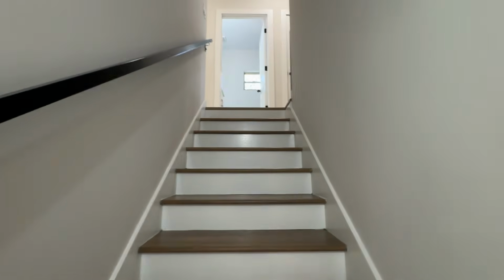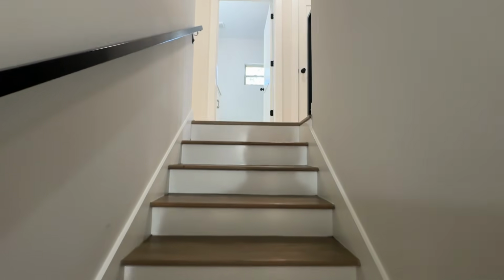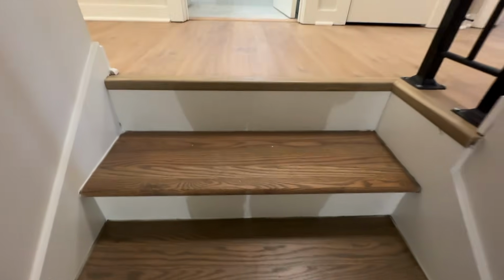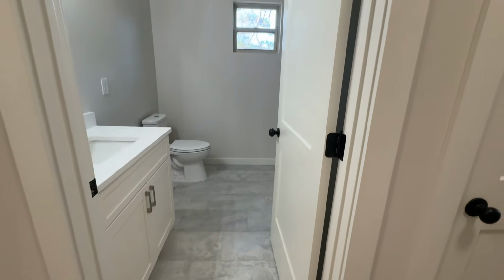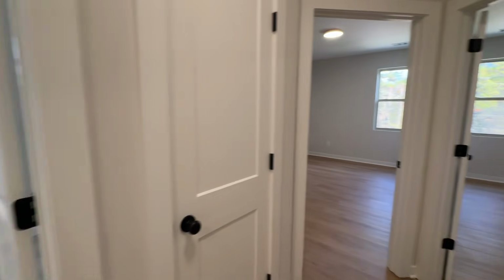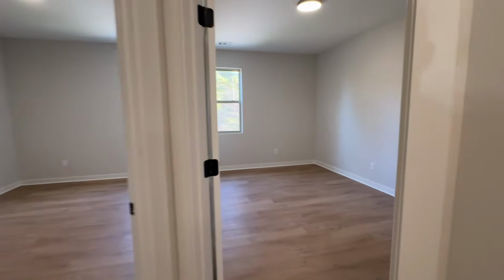All right, so we'll take it upstairs. One thing I do like is that there's no carpet anywhere in this house. So you're always gonna have the hardwood on the steps and then the LVP throughout the house. So of course we walk right up. You got a bathroom in front of you. And again, you got 4 bedrooms to work with over here. So I'll just pop into each of them pretty quickly.